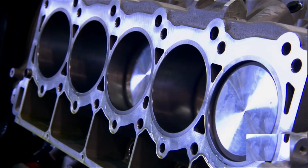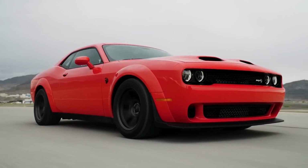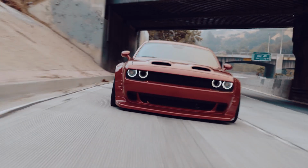No matter how great you are and how fast you can go, there's always something bigger and better waiting in the wings for you. This is exactly what happened to the Redeye, once the king of muscle cars, now outpaced by the Dodge Challenger Superstock. It was not a narrow margin, but a spectacular achievement that no one can surpass for years to come.